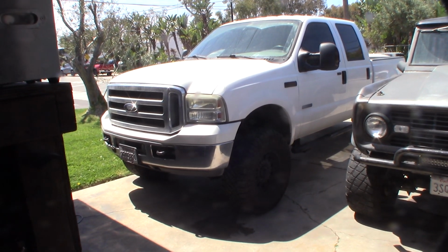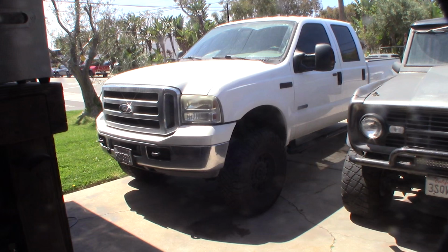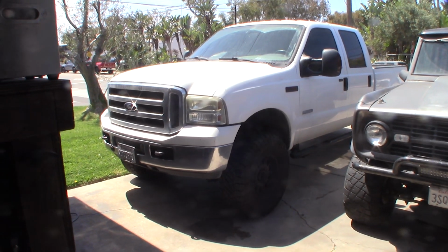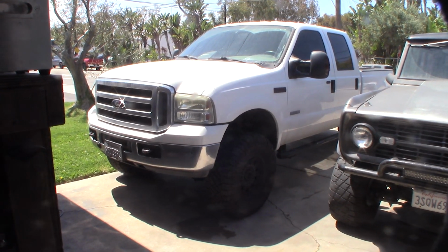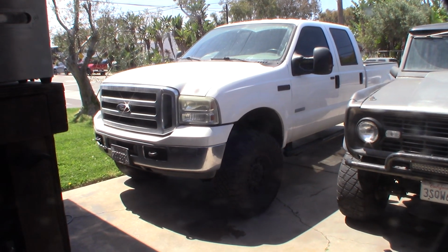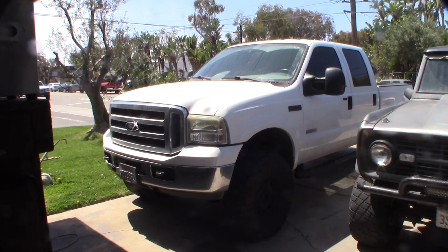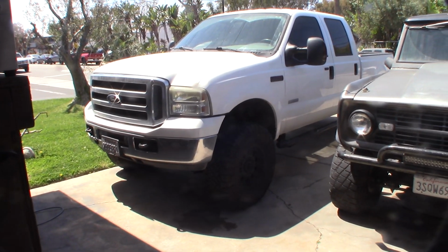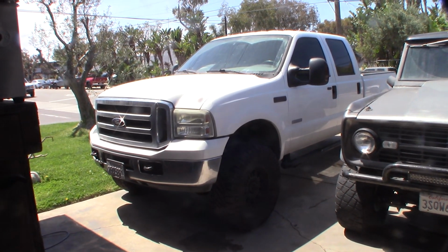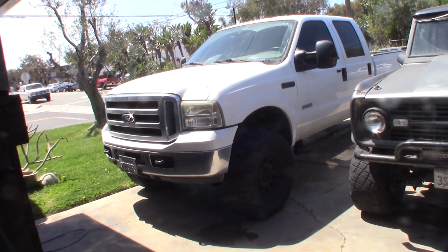Then it felt like it was dragging, and this truck is 20 years old, and I've never actually replaced the calipers on this thing. I didn't buy it new. I think it was probably 8 years old when I bought it already. It's a 2006, so it's basically 20 years old. I've never changed the brake fluid in it, and I live at the beach too, where it's hygroscopic.